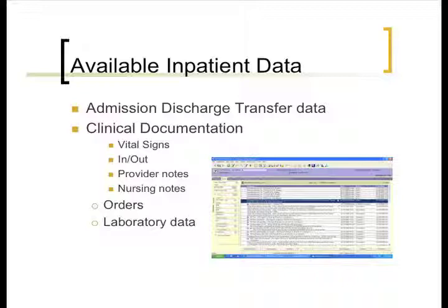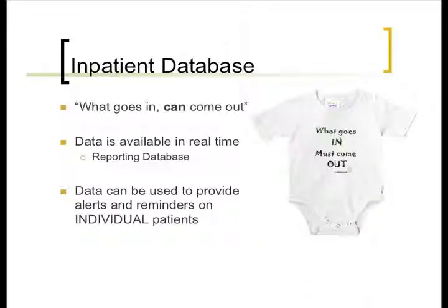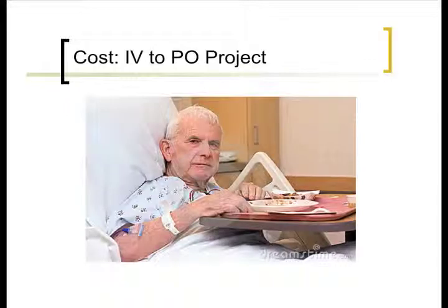We have so much information in our clinical systems: ADT data, vital signs, ins and outs, provider notes, nursing notes, orders, laboratory data. There's an incredible amount of valuable data in there that we can use. And I'm a neonatologist by training, so no talk without a poopy diaper joke. Databases today have to be like babies. What goes in must come out. And I think it's fundamental that we do this in real time. And then we can use this data to provide alerts and reminders on individual patients and performance of providers as well. Let me give you an example of what is doable.